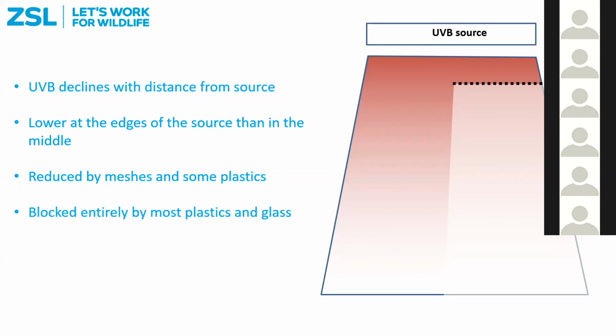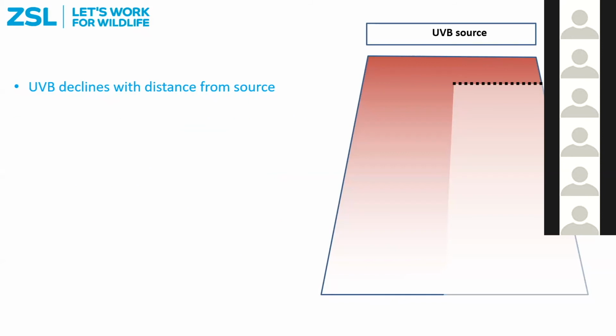But there are some types of glass and plastic available that are UV penetrable. The problem is they often need to be cleaned as well. For example, in some of our reptile enclosures at London Zoo, we have a product called ETFE, which is a plastic that we use as the roof of our Komodo dragon house. It's meant to let UVB radiation through, and indeed it does, but we have to really keep on top of the cleaning to ensure that the animals are receiving the benefits of that.